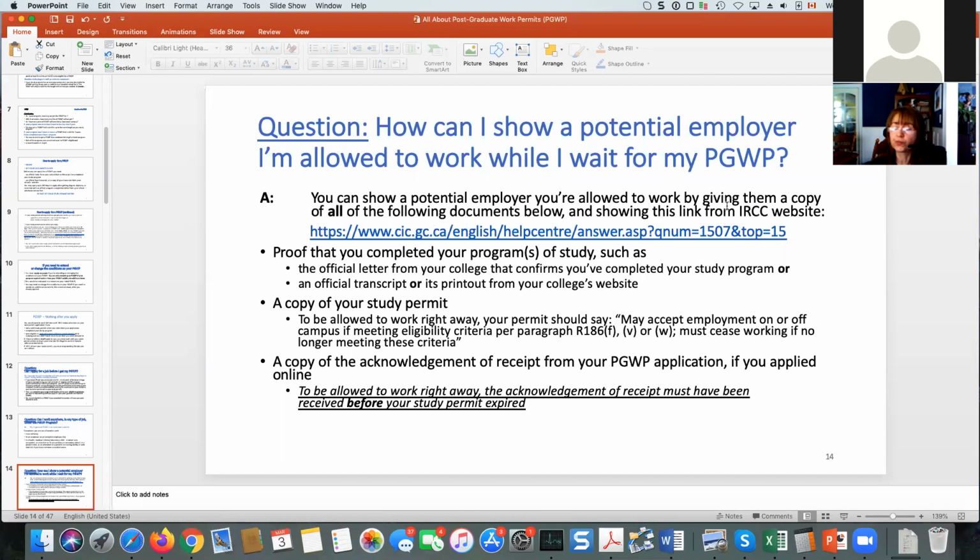Prove that you completed your program. Again, copies of your official letter from the college, an official transcript, a copy of your study permit which shows that it's valid and has these conditions printed: may accept employment on or off campus if meeting eligibility criteria per paragraph R186F, W, or V, must cease working if no longer meeting these criteria. What does it mean? Must cease working if no longer meeting these criteria?